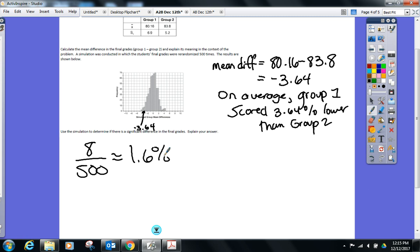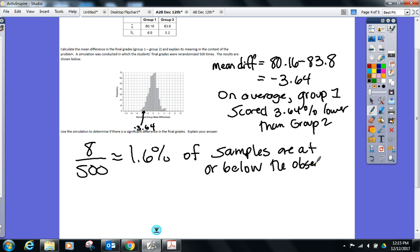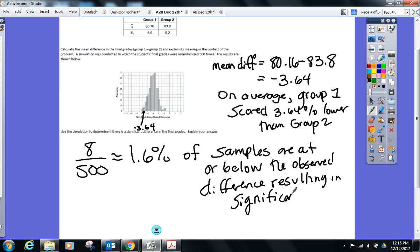Significant difference in the final grades? Yeah, why? Because this is way below our threshold of 5%. Yep. So 1.6% of samples are at or below. We know this deal. At or below the observed difference. It's the same writing every time. Resulting in significant difference in final grades. Who would have thought online tutorial made the difference? Significant difference in final grades. I think that's still baloney, but that's what the numbers tell us.